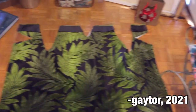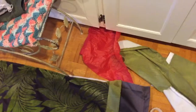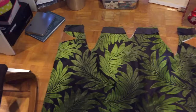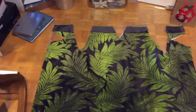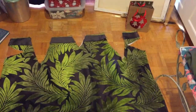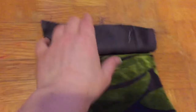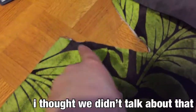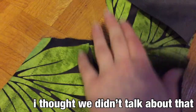So here's the corpse of my firstborn child. The hood's over there, with some tissue paper. And I have questions. I have questions for Past Gator when she was making this. Did I use my brain? First of all, what the heck is this? Who decided that was a good idea? Also, you can't see that super well, but I messed up this seam at least 3 times.